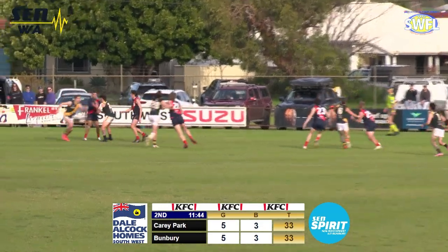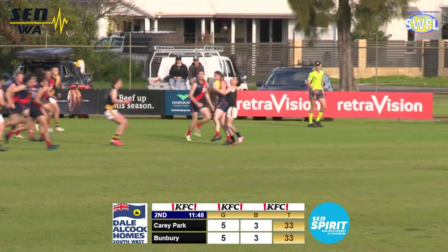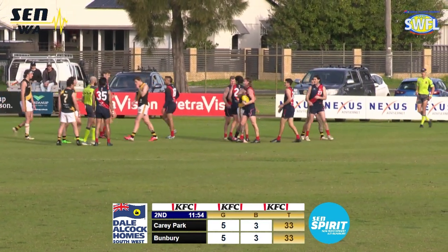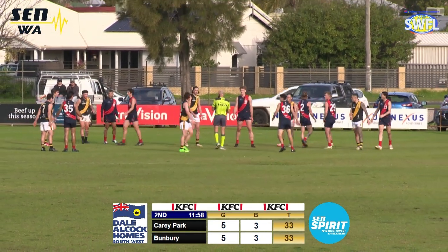Terrific for young fellas. The ball comes in. Morris, Parsons wins it clean. He takes full possession of it. Comes over to Bell, but he's tackled there by Jesse Gribble. And once again, the umpires earning their keep today as well. It's a pretty hot physical game. The ball will be thrown up basically on centre wing.